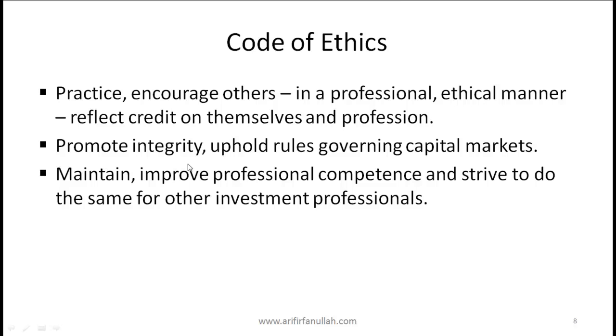Not only are you supposed to be ethical and do the right things, you are also supposed to encourage others to be ethical. So practice and encourage others in a professional, ethical manner, reflect credit on themselves and profession. The point here is that not only do you do the right thing, you also encourage others to do the right thing, and that's important. So if you are in a supervisory role, this becomes even more significant, where you need to make sure that all your employees are also following the code of ethics and doing the right thing.